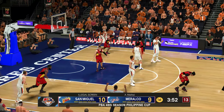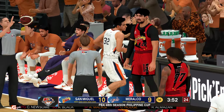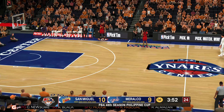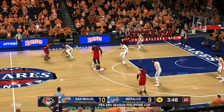And play stops. A whistle there on what looks like an illegal screen. The screener was leaning a bit right there. His feet may not have been planted. Pretty obvious call by the officials. Look, guys get away with this all the time, but on this occasion, he got caught. Shooting right around 57%. Very efficient so far in the first.